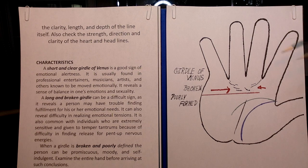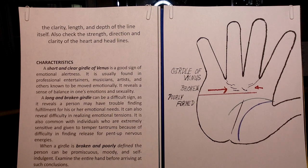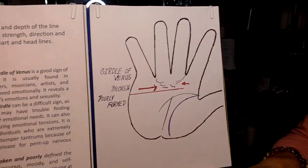All right, let's take the last comment here at the bottom. When a girdle is broken and poorly defined, the person can be promiscuous, moody, and self-indulgent. But it's wise to look at the whole hand before coming to any conclusion. But this is basically it. So that's the girdle. I have just a little more information to give you about the girdle, so we'll save that for next time.